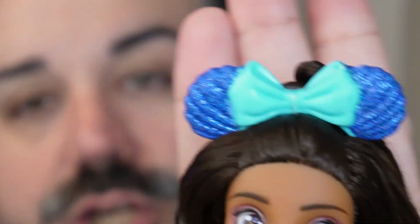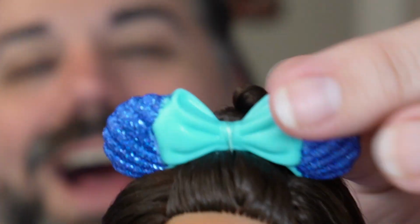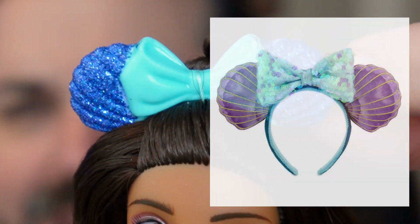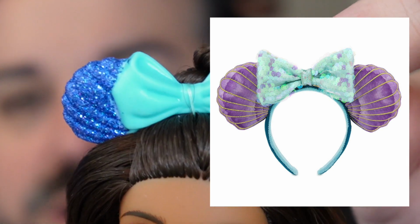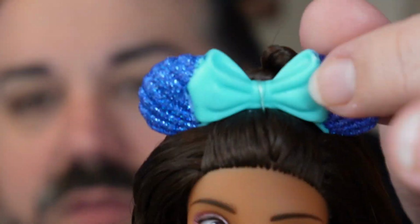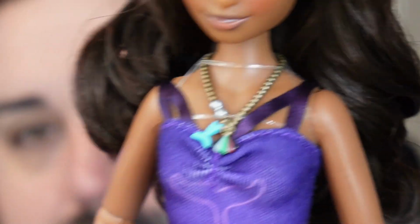Now let's look at what she's actually wearing here. So starting at the top, she has these Minnie Mouse ears, which makes my heart happy because, you know, Disneyland. I think these are ones you can actually get at the parks too, because it's the purple glittery seashells for Ariel with a turquoise bow. I think I've seen those at the park before, so I could be wrong, or they might be slightly different.